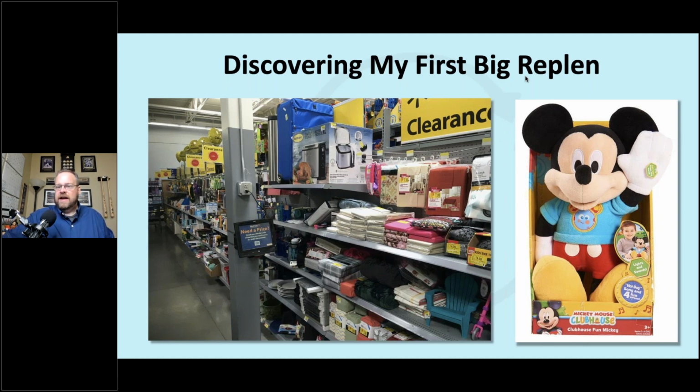It's in the clearance aisle. So I take that toy over to the little barcode scanner, and I scan it, and it said $16.98. And I was like, wait, is this a clearance price?